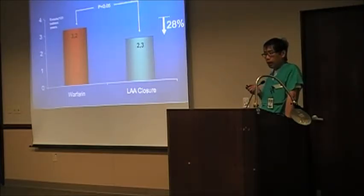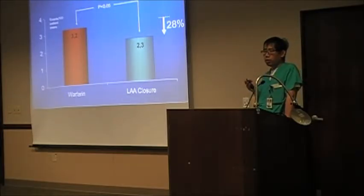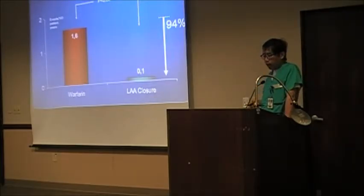That means you probably need to treat 100 patients with the closure device to decrease one stroke. So if you calculate, we put in 100 patients and compared with Coumadin, we decrease one stroke each year. The hemorrhagic stroke is the most benefit. On Coumadin the event rate is about 1.6 per year, and with the closure device it's only 0.1%. So this is the most advantage, preventing hemorrhagic stroke. Compared to the whole stroke it's not that much, but the hemorrhagic stroke significantly decreased.